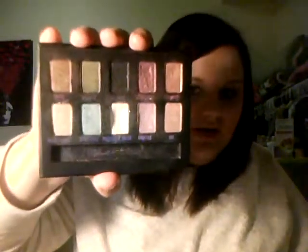There are some neutral colors, three of which I think are in either Naked 1 or Naked 2. You have Sin, Chopper, and Smog. I think those are in the Naked palettes, but I'm not sure. Then you have some pinks and some purples, a white, a black, a blue, and a green. So you get a good variation of every kind of color you could ever need. And it's magnetized, so it's kind of travel friendly.